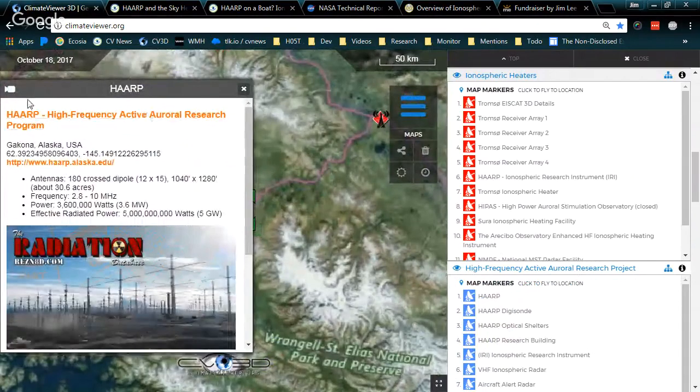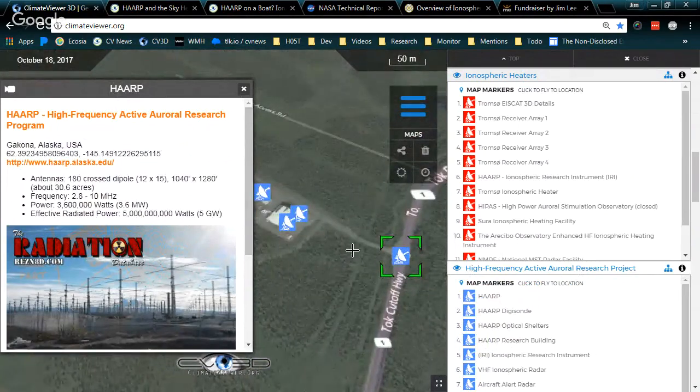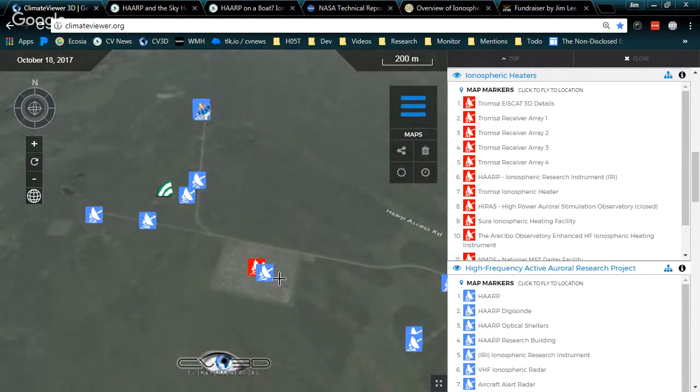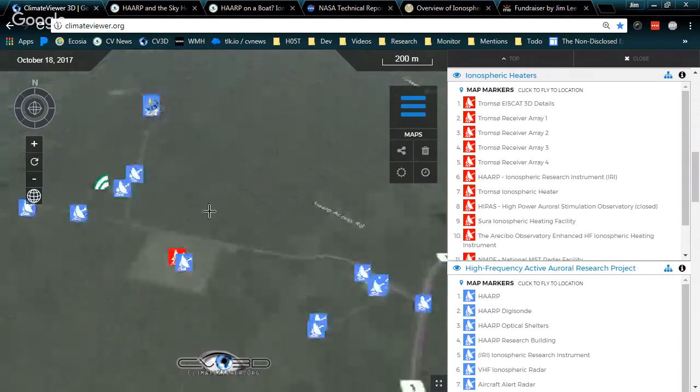There is the HAARP, High Frequency Active Auroral Research Program in Gakona, Alaska. You can actually see there's the driveway to it. And let me get this thing out of my way. So in the center of HAARP is something called the IRI, or the Ionospheric Research Instrument. It has 180 cross dipole antennas. They're 72 feet tall. They operate on 2.8 to 10 megahertz at 3.6 million watts. It's one of the strongest radio transmitters in the world. It is currently the most powerful ionospheric heater in the world, and it's about to be surpassed by another ionospheric heater we'll go to next.